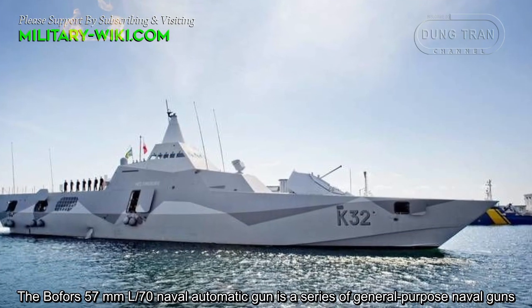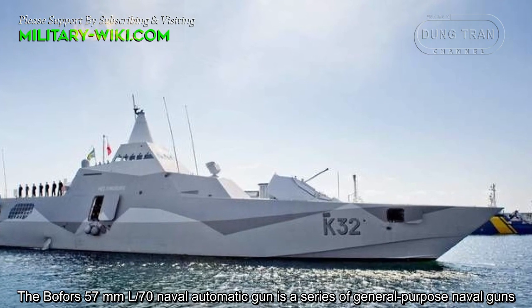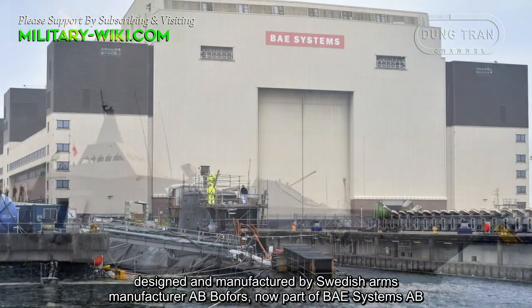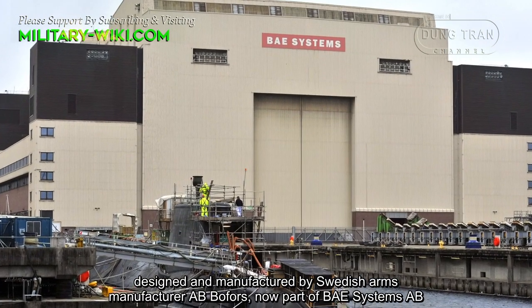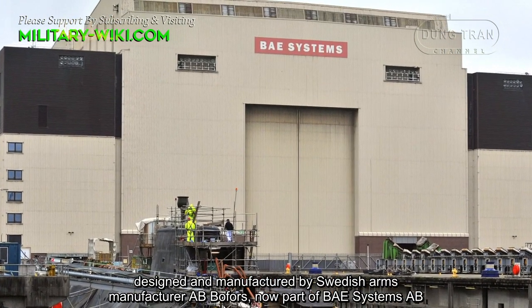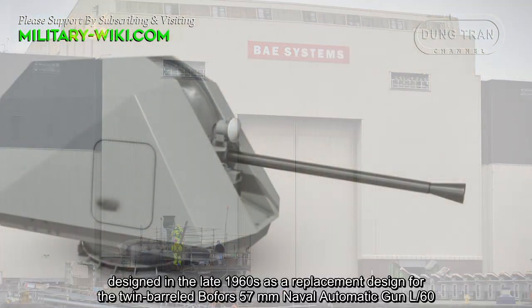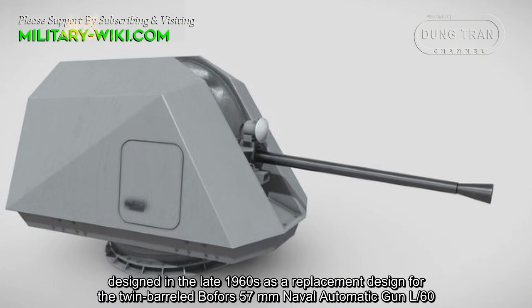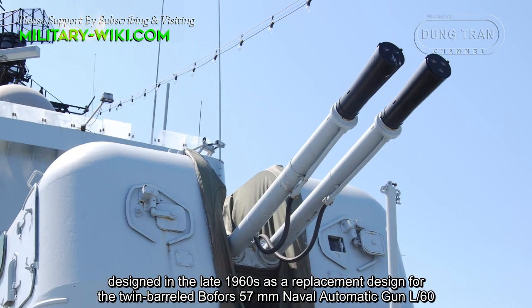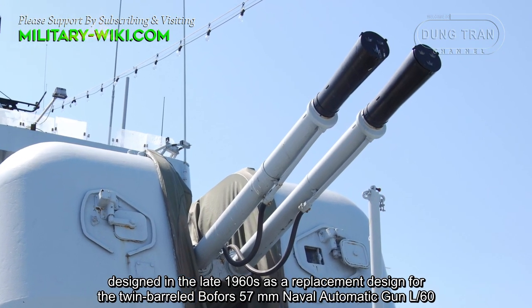The Bofors 57mm L-70 naval automatic gun is a series of general-purpose naval guns designed and manufactured by Swedish arms manufacturer AB Bofors, now part of BAE Systems AB. Designed in the late 1960s as a replacement design for the twin-barrel Bofors 57mm naval automatic gun L-60.